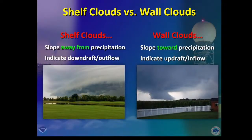So for the shelf versus the wall cloud, we're sloping away from precipitation. We're indicating downdraft or outflow. With wall clouds, we're sloping towards the precipitation, and we're indicating updraft or inflow.